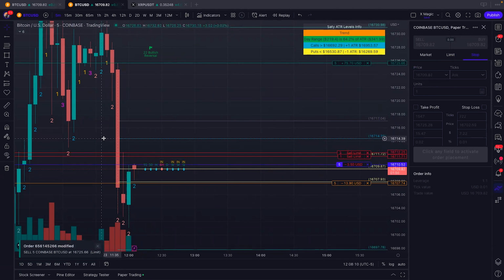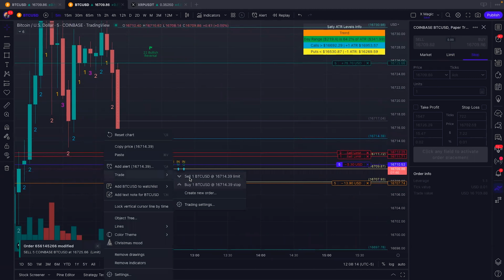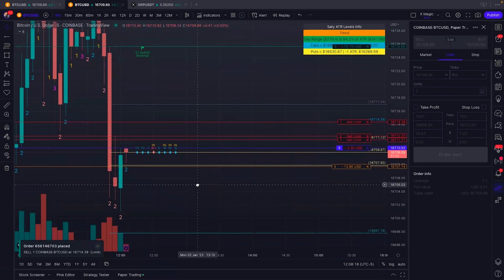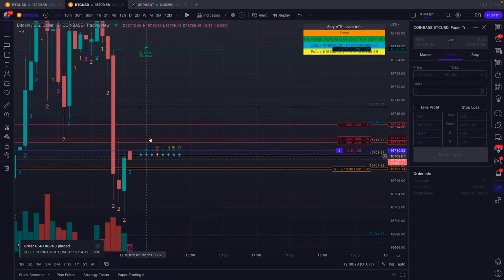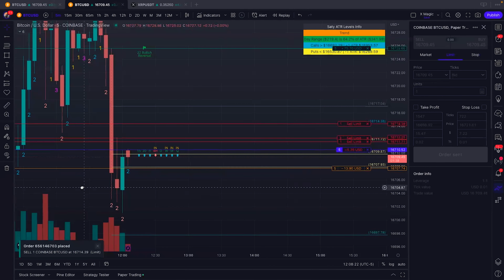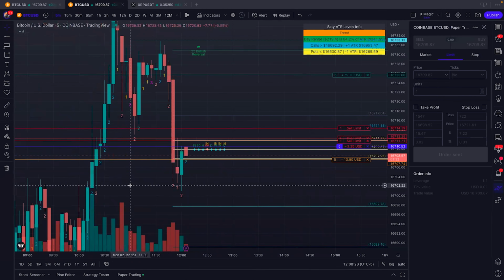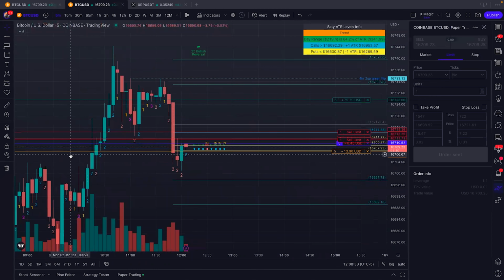And then this is the 50 fib. So I can sell another one here if I wanted. And then we pretty much just wait. It's either going to stop me out or it's going to take profit. In this case, oh nice, we got a nice crooked double top pattern down.